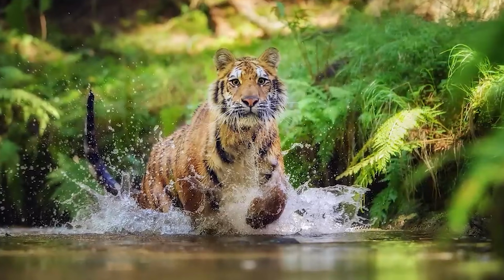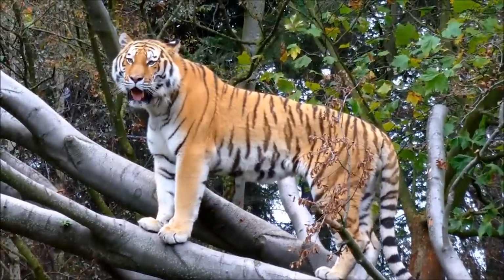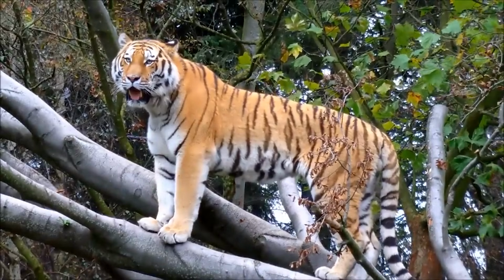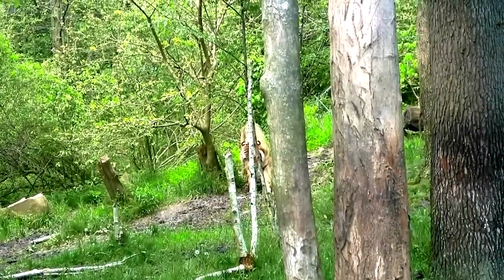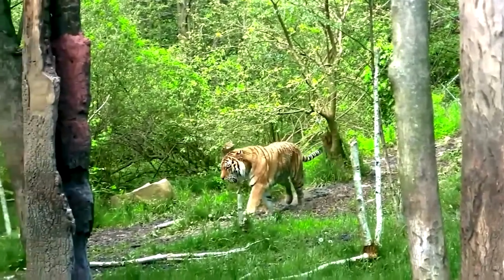They are excellent swimmers, and water doesn't usually act as a barrier to their movement. Tigers are also excellent climbers, using their retractable claws and powerful legs. The IUCN categorizes tigers as endangered and lists illegal poaching as the main threat to the species.